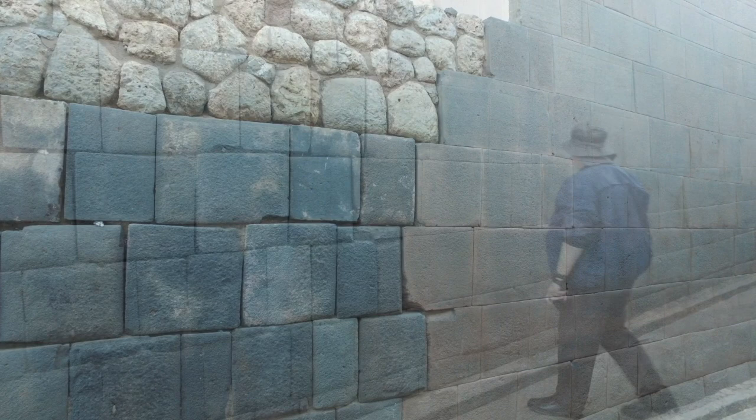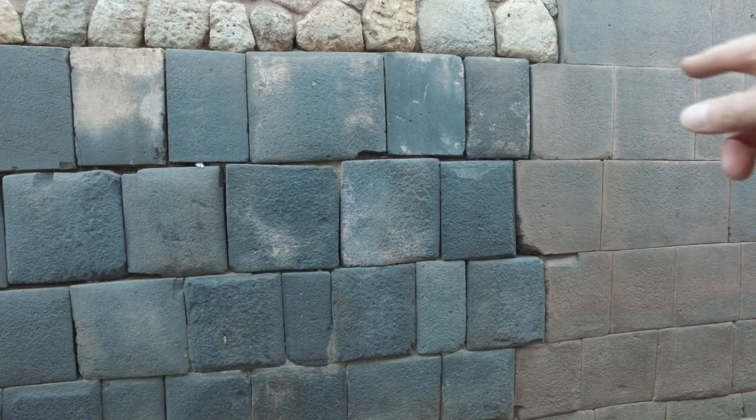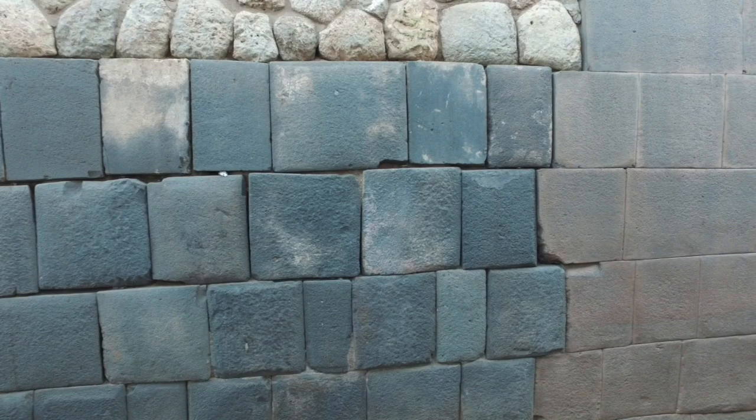Then again, it's pretty obvious here that you have the original wall here, and then part of it fell down, probably during the cataclysm. So the Inca took the stone, put it into place, used clay as mortar to put it together, ran out of material, and then got the local limestone or andesite and built on top. And then you have Spanish on top of that.